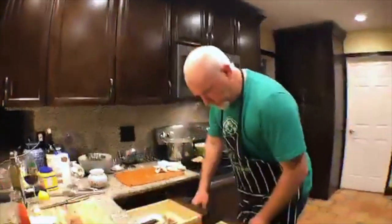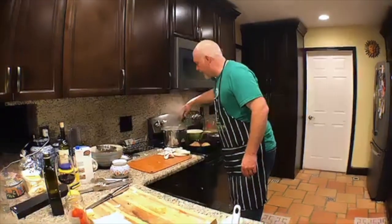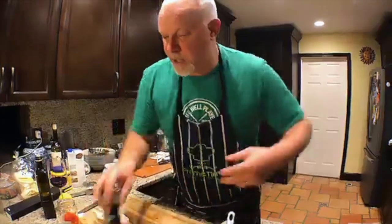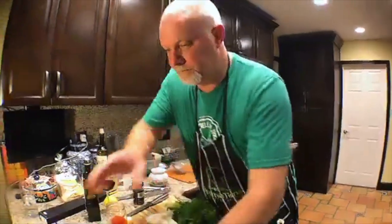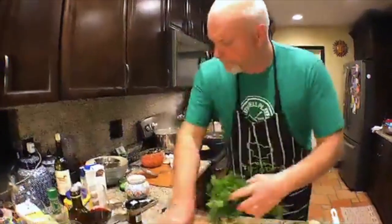So we have our pasta in. We only have to cook this for like 3 minutes. This is that real good, fresh pasta. So we're going to cook that for about 3 minutes. That's why you buy better pasta, because it only takes a certain amount of time to cook. Well, yeah, and it's that fresh pasta, so it's good.